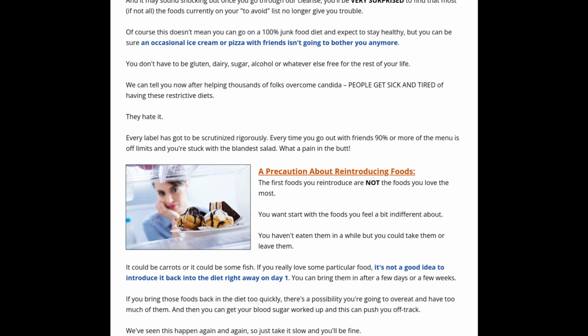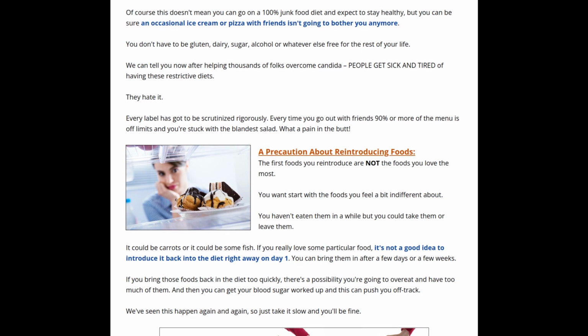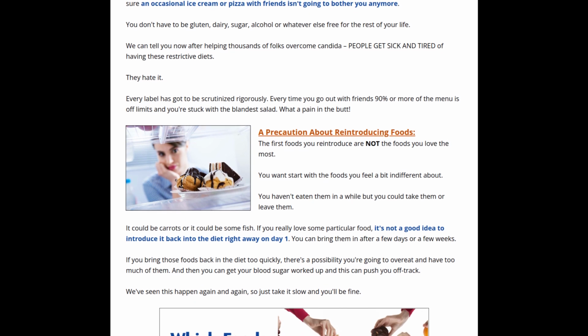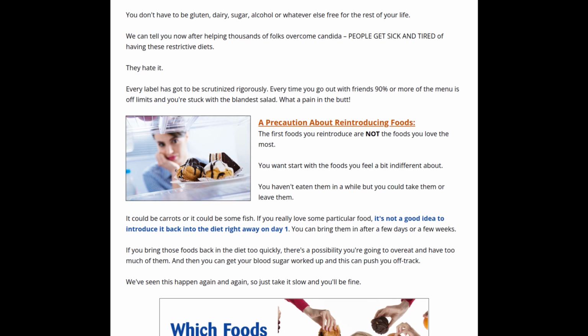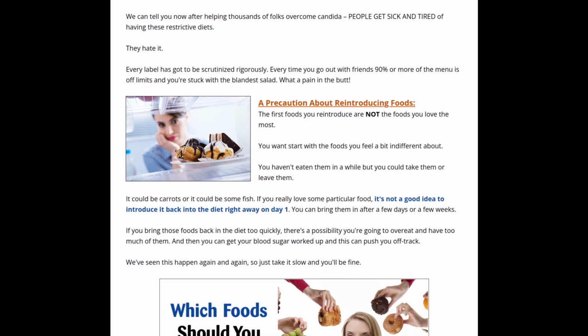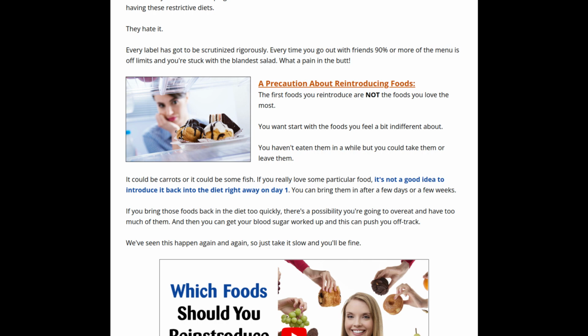And it may sound shocking, but once you go through our cleanse, you'll be very surprised to find that most, if not all, the foods currently on your to avoid list no longer give you trouble. Of course, this doesn't mean you can go on a 100% junk food diet and expect to stay healthy, but you can be sure an occasional ice cream or pizza with friends isn't going to bother you anymore.